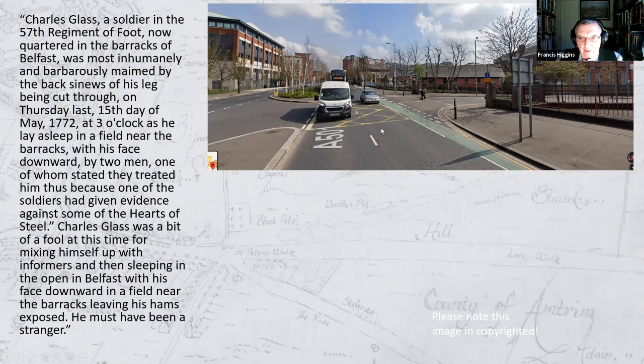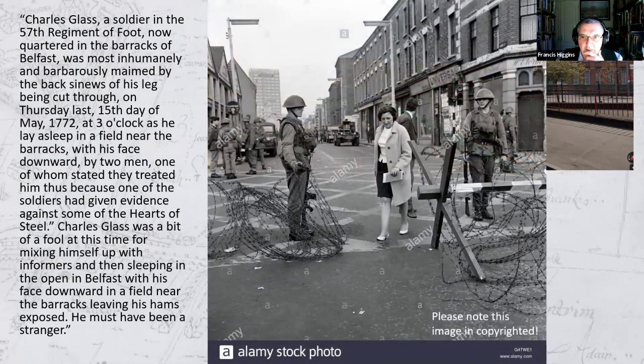But this happened here, and strangely enough, I traced the regiment, the 57th Regiment of Foot. It was amalgamated, as all British Army regiments do, and they changed their name, but they became the Queen's Regiment. And this is the Queen's Regiment, and this is Barrack Street, just here, and this is August 1969. So I thought this is a really nice link, that 200 years later, the Queen's Regiment, the 57th Regiment of Foot, are back again in Belfast.